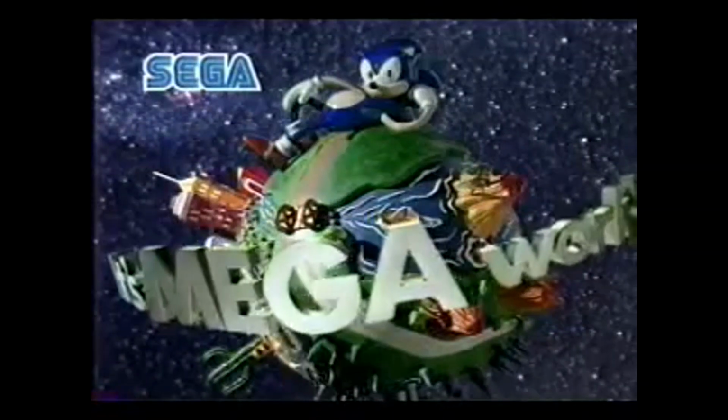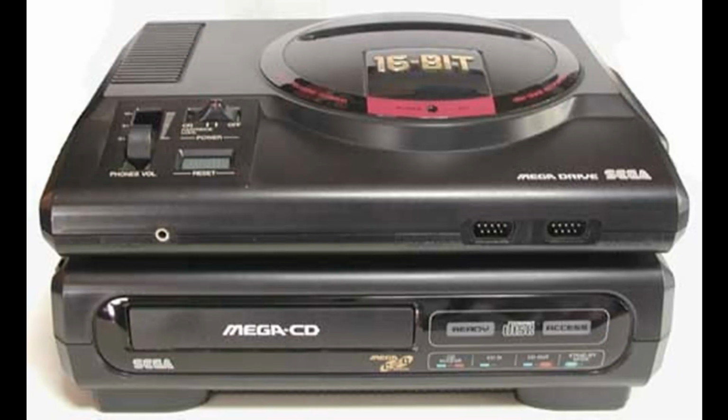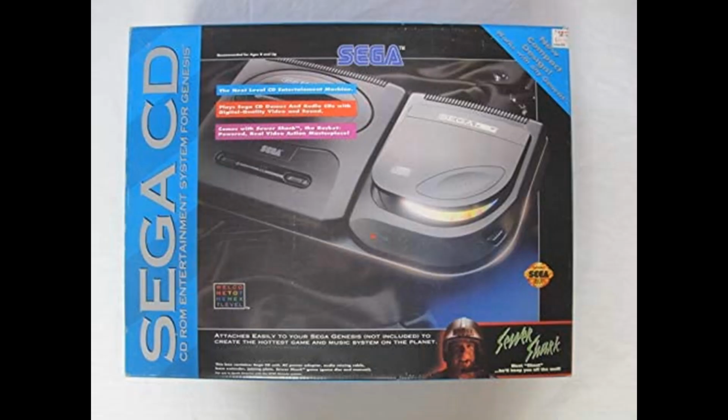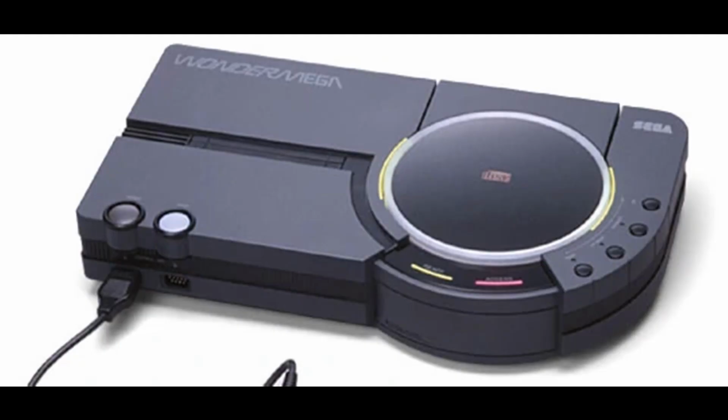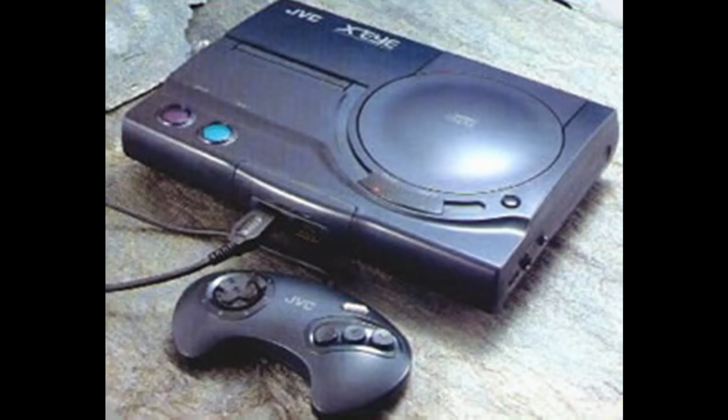2. In 1991, Sega released the Mega CD, which was an add-on for the Mega Drive, or Genesis, that could play enhanced CD-based games. It was released in North America in 1992 and Europe in 1993, although in North America it was known as the Sega CD. In 1992, JVC, or Victor, partnered with Sega to create an all-in-one Mega Drive / Mega CD system called the Wonder Mega. However, it was really expensive, so not long after they released a somewhat cheaper version called the Wonder Mega M2. It was this console that JVC released in North America as the XI.